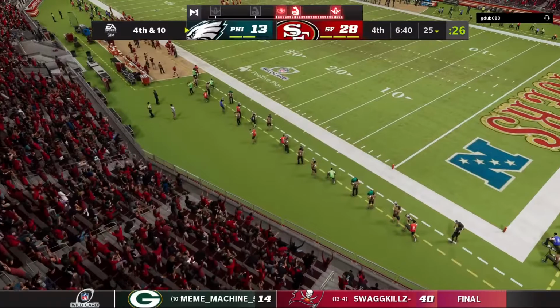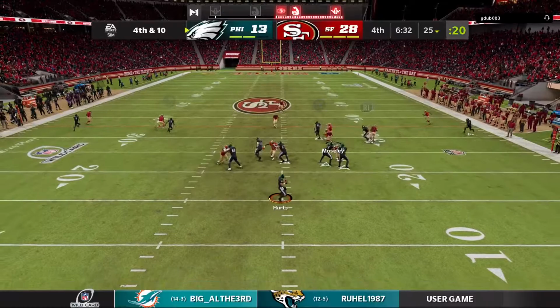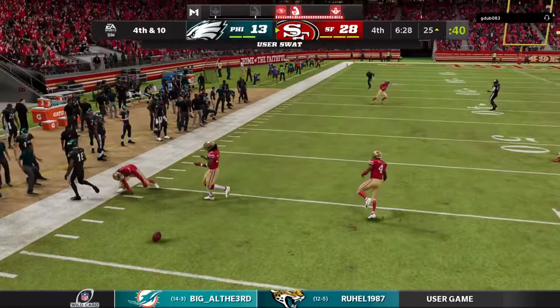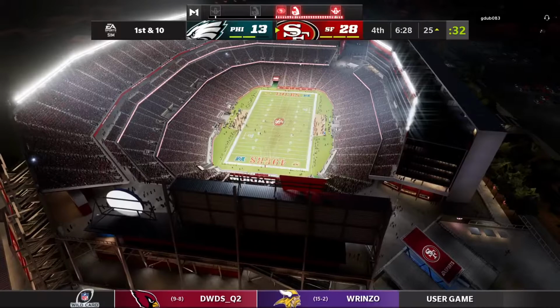Not coming to the sideline. They're going to go for it. They'll try and throw for it with Hurts. And it's going to be batted down. It will go the other way with a football. The Eagles unable to convert there on fourth. And the Niners take over in terrific field position.